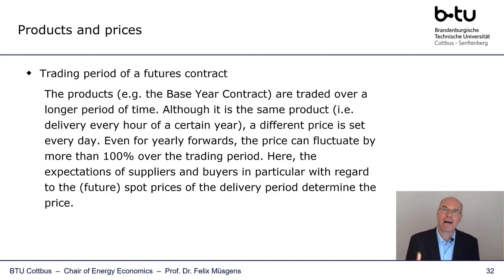So if you buy, say, a front year contract now, you always have the possibility to sell the electricity in the spot market. That is your alternative. And thus, the price you are willing to pay today to buy this forward contract strongly depends on your expectation of what the spot price will be.